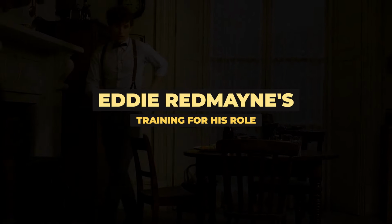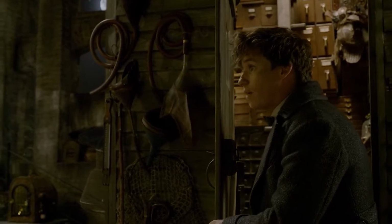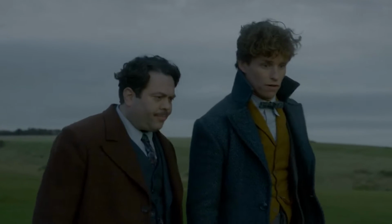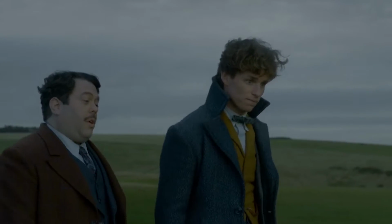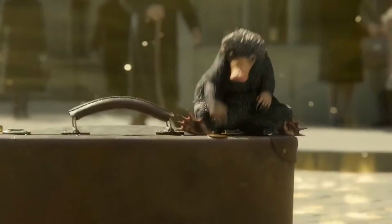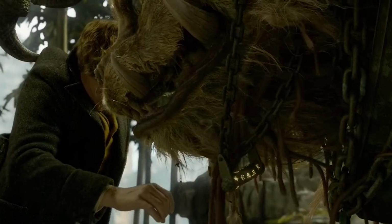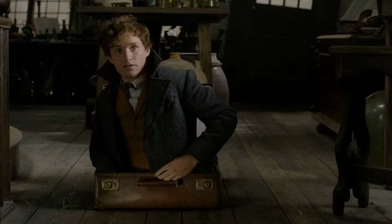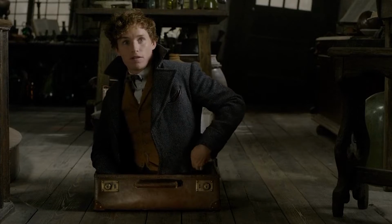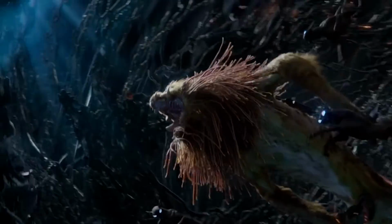Eddie Redmayne's training for his role. Eddie Redmayne had to do a long study in order for his reaction to the fantastical creatures to be more reliable. We're all familiar with the fact that the character has to show love for those creatures. But what you didn't know is that the movie's director wanted his relationship with the different creatures to feel real. Judging by his performance in the previous films, they did it. But how? Well, the actor went off to various nature parks and met people who handled animals and learned some really idiosyncratic things that were completely useless.